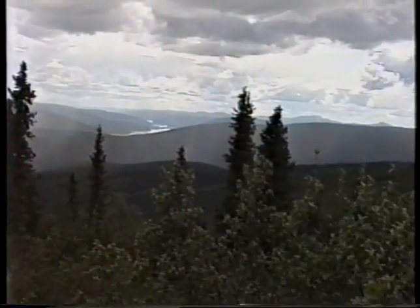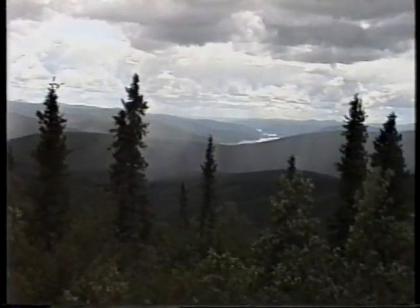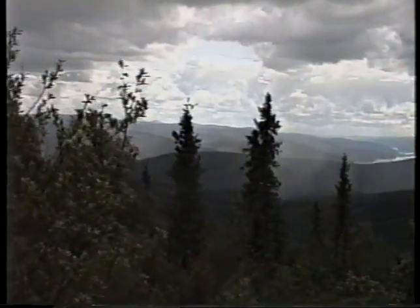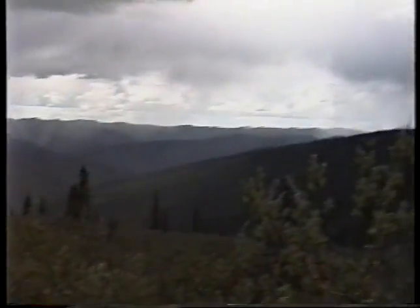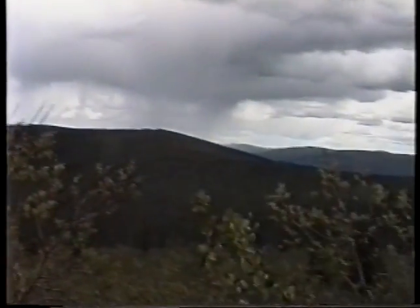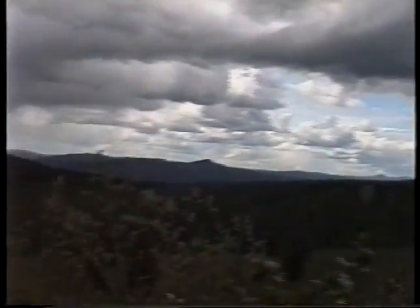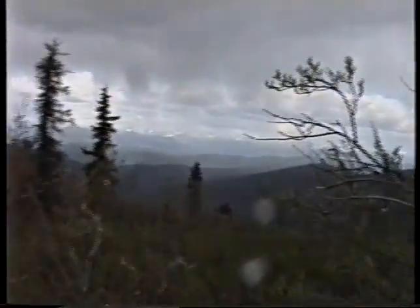Heading for Tok on the Top of the World Highway, looking way back up the Yukon River, I think. Looks like there's a storm moving in. This is the view from one side of the highway, looking to the south. And this is the view looking to the north. A bit stormy, but still quite spectacular.